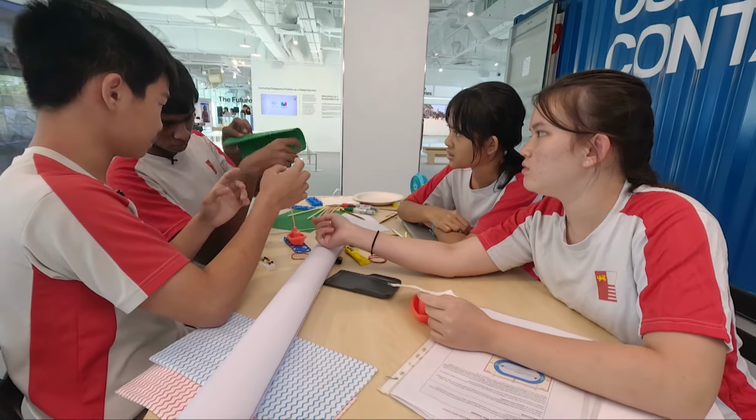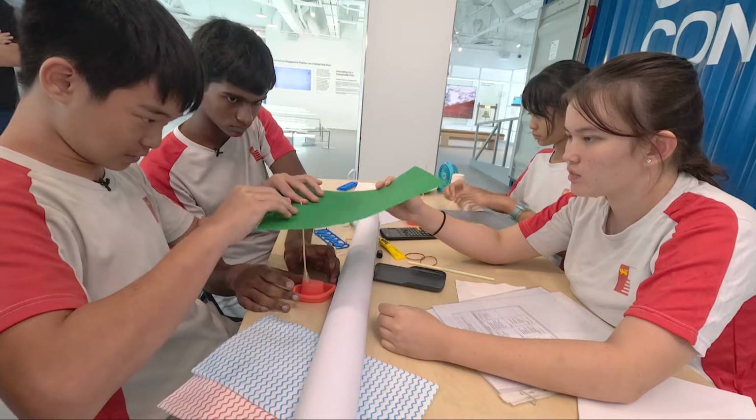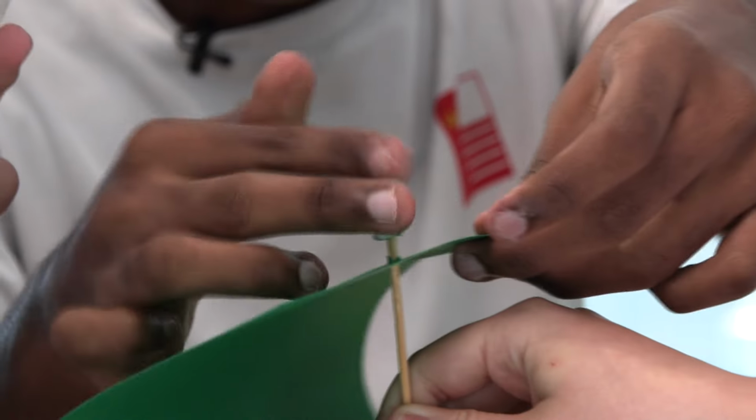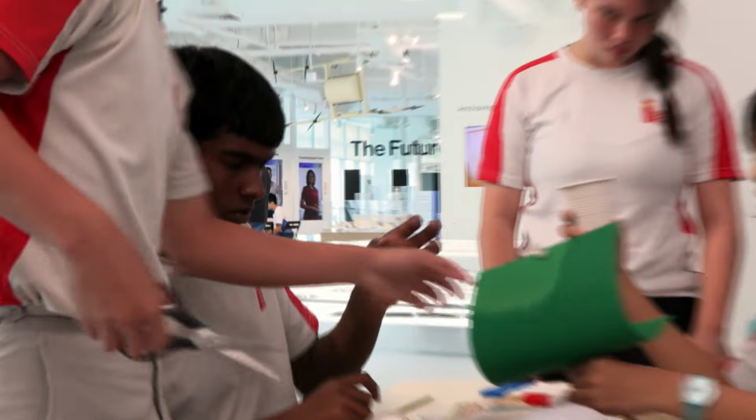We shove each one and then shove the top one, and in the end it'll be something like this. Wait, that's kind of what a boat is. I don't think it's very stable. Should we just cut down the paper? We should just cut down the paper.